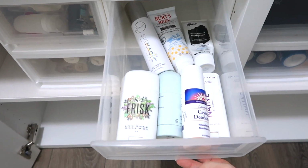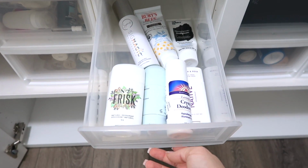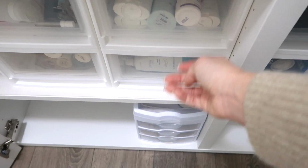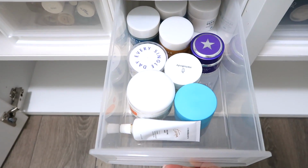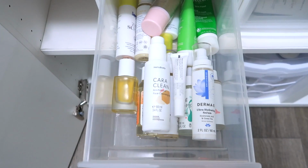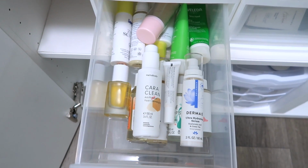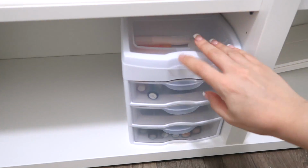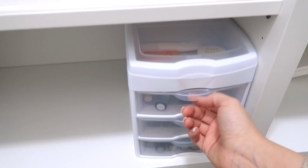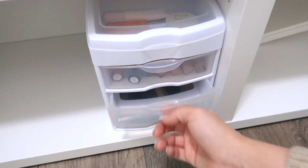Then over here, we have extra toothpaste. I have my Sig Magic brush cleaner and extra deodorants. And then over here we have a bunch of other skincare treatments or serums or night creams. Over here it is serums, cleansers, moisturizers, oils. And then over here I have my lip balms at the top. Then you have all of your lip glosses.